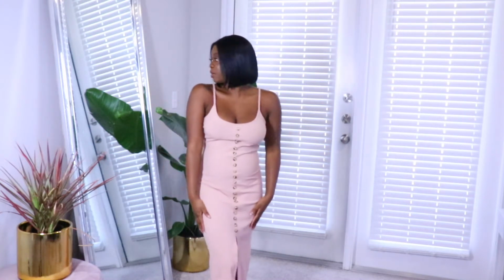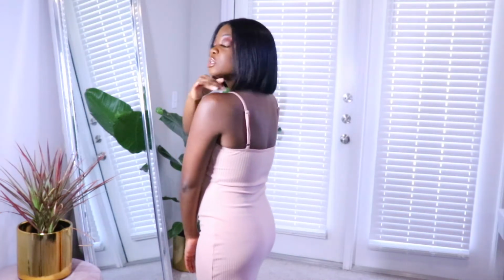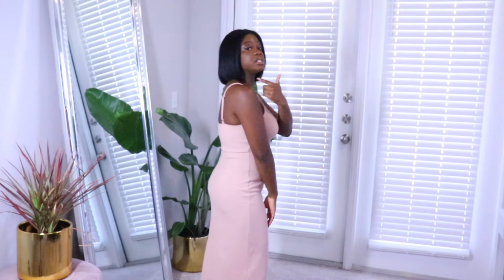I like it because it's thick as well, so your undergarments are secure. In my opinion, I'm not having any problems with that. Also, the straps are adjustable. I know that can be an issue for ladies, depending on your bust and your arms and whatnot, so I always think it's a plus when there are adjustable straps. So, 10 out of 10.